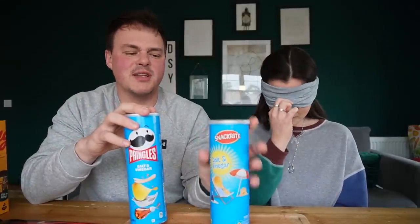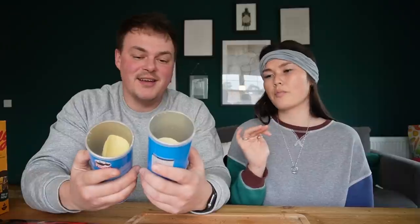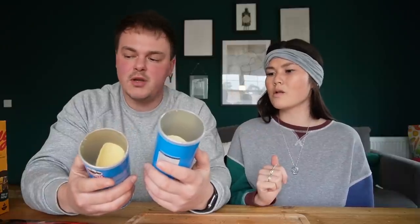I think also the second ones definitely are a bit thicker, or they're a bit crunchier, aren't they? Yeah. Although this threw me off. When I had the first Pringles, I was like, that's smaller. That's not a Pringle. Then the second one was small as well. You got it. There you go. Okay, you ready for number two?